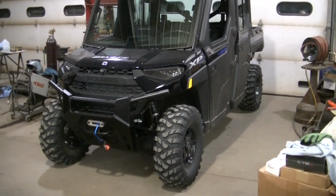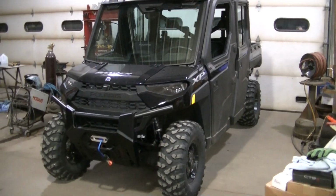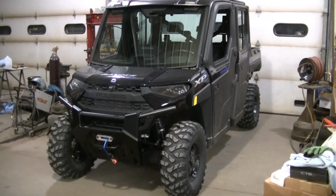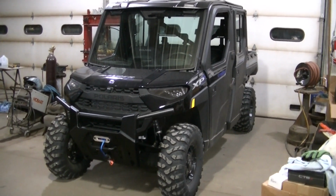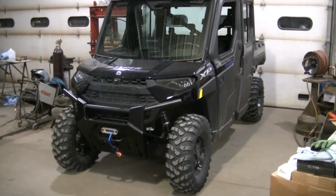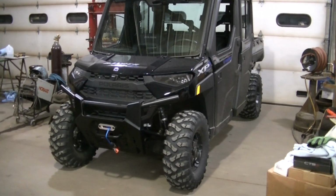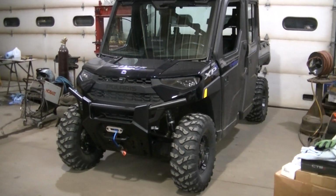So the ride on this thing, just like all Polaris, it's silky smooth. This is my first experience with a crew cab, so that probably helps smooth out the ride a little bit. Clutch is really silky smooth as well. I heard a lot of people talking about it being jerky. I'm not sure what they're talking about.